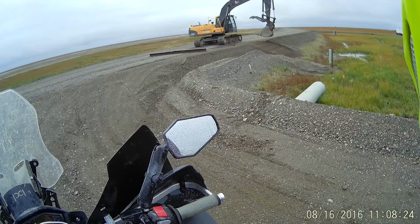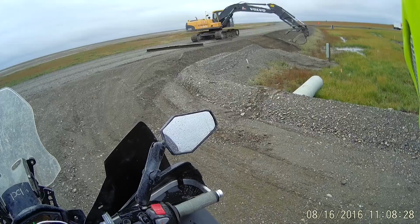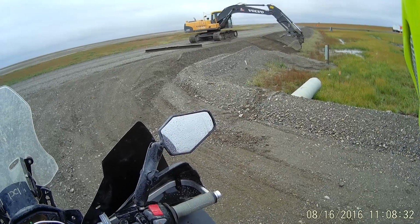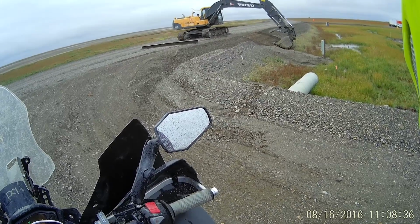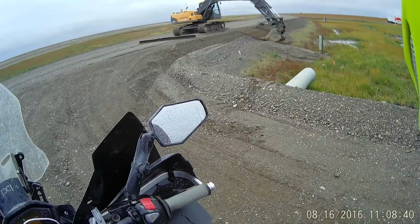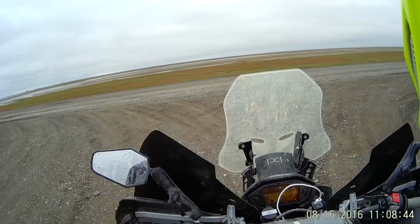Okay, so what you'll see here is he's going to pack that and compact it down, I believe. Oh no, he's going to back drag that. Okay. So, yep, he's just going to smooth out that slope and make it all set. So, kind of cool civil engineering stuff here. Reminds me of school.